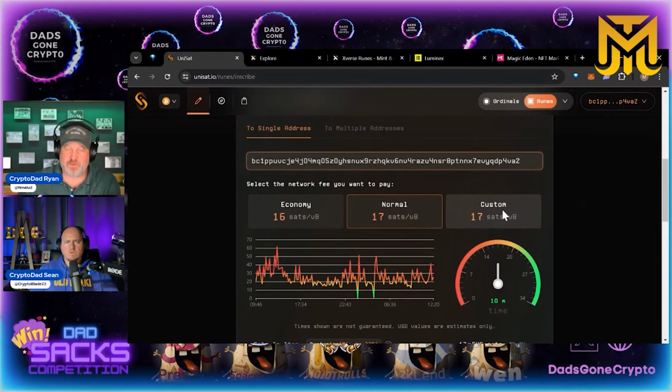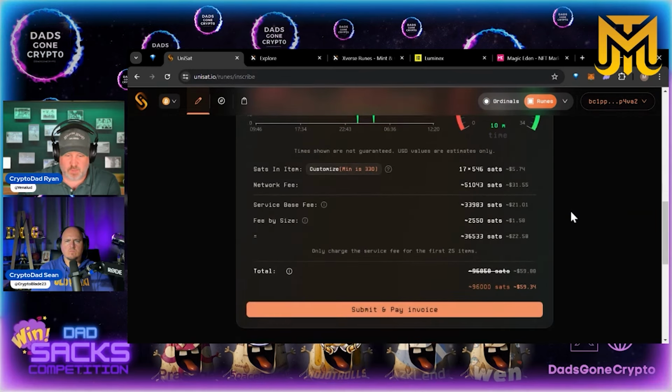If it was a really competitive one that I was going to mint, I could use custom, use higher sats so that it'll happen faster. This one, you could tell there wasn't a ton of activity on it. It looks like it's something in stealth right now. So I think we're safe with the normal minting. And you can see, for me to mint 17,000 of that particular item is going to cost me $59 in fees right now.